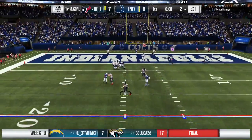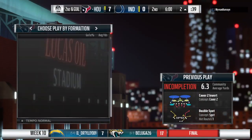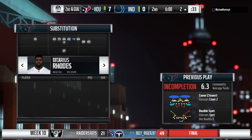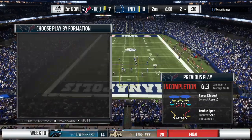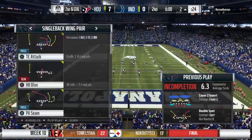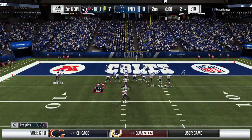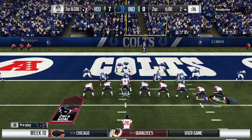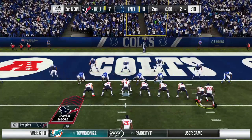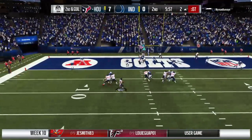Out of the gun, Watson. And that will be incomplete. They couldn't hook up on what's going to be the... One man in the backfield, that's Miller, 2nd and goal. Watson looks to throw again.